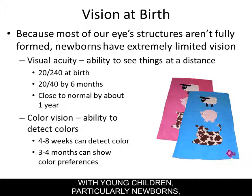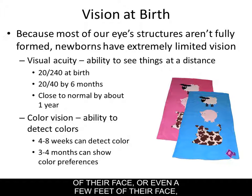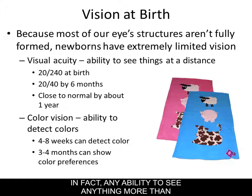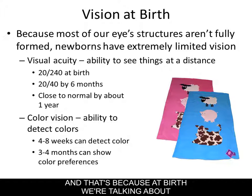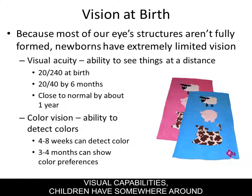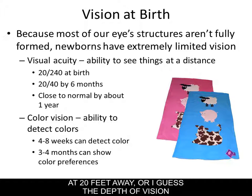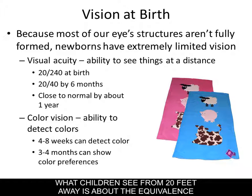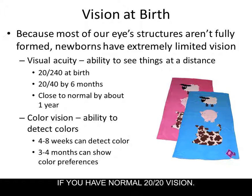With young children, in particular newborns, the ability to see anything beyond a few inches of their face, or even a few feet of their face, is almost completely gone. In fact, any ability to see anything more than about 5 feet beyond a child's vision is very, very rare. And that's because at birth, children have somewhere around 20/40 vision, which means what most of us would see at 20 feet away, what children see from 20 feet away is about the equivalent of what we would see at 240 feet away, if you have normal 20/20 vision.